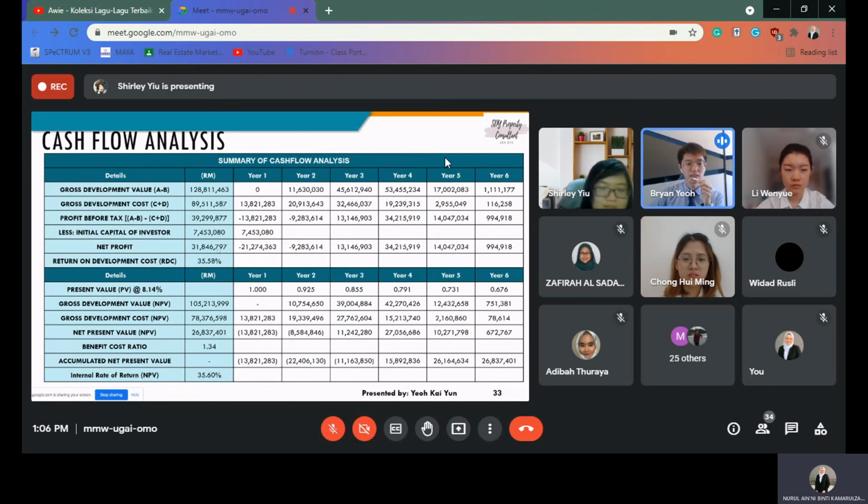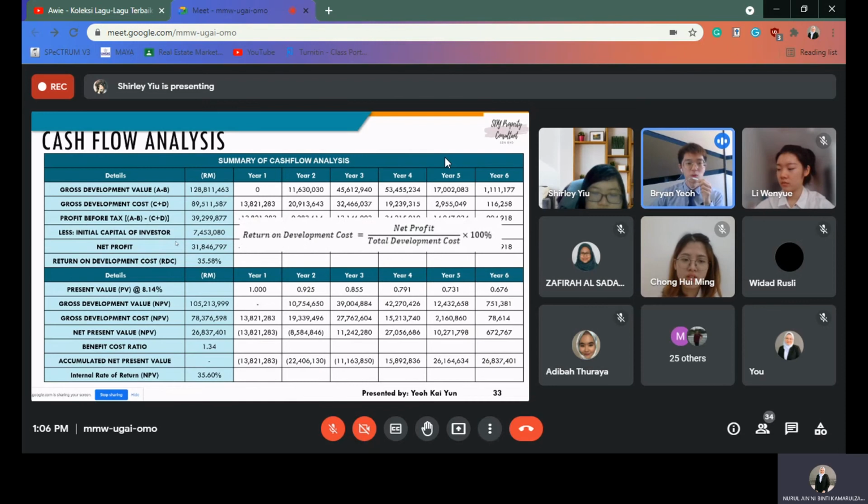And the second row, the GDC, gross development cost, is a cash outflow, including the land expenses, the building cost, the infrastructure cost, the contribution to the Seremban City Council, the contingencies, allowances, and so on. Then the GDV is deducted by the GDC to arrive at the profit before tax. So in order to get a net profit, we use the profit before tax, deduct the initial capital of the investor, which is also known as the equity of this proposed development.